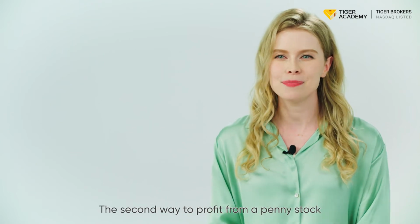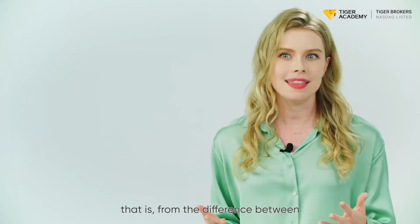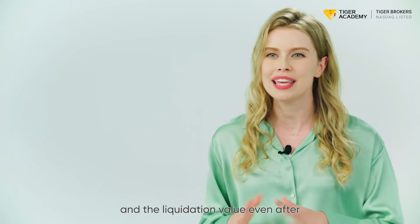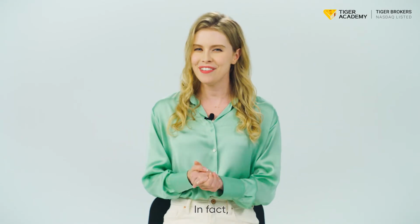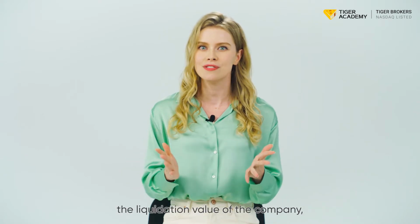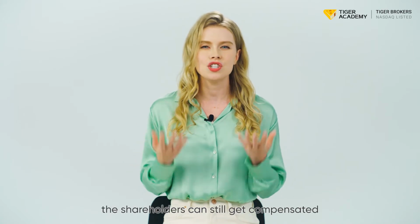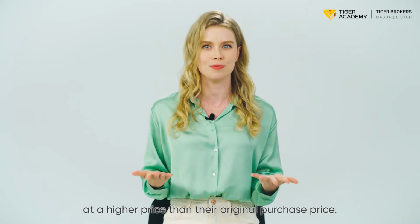The second way to profit from a penny stock is from the liquidation value of the company. That is from the difference between what you paid for the stock and the liquidation value even after the company has gone out of business. How does that work? In fact, as long as you buy the company's stock at a lower price than the liquidation value of the company, even if the company unfortunately fails, the shareholders can still get compensated at a higher price than their original purchase price.